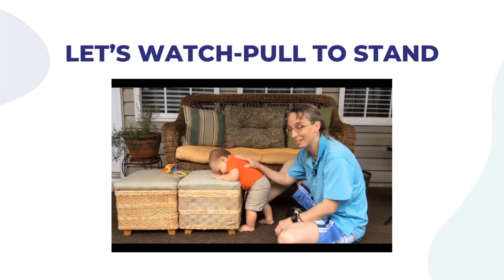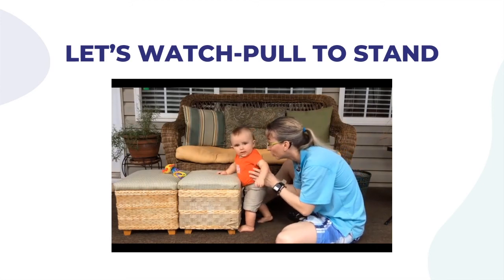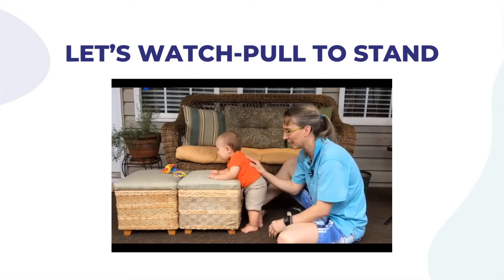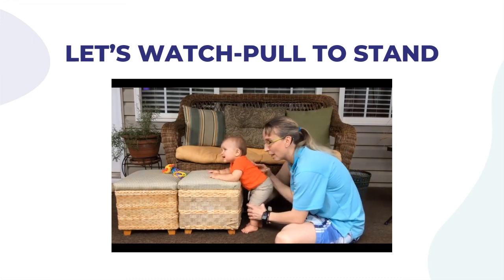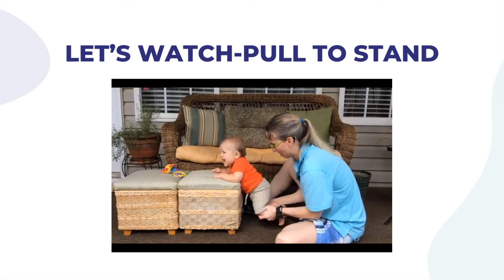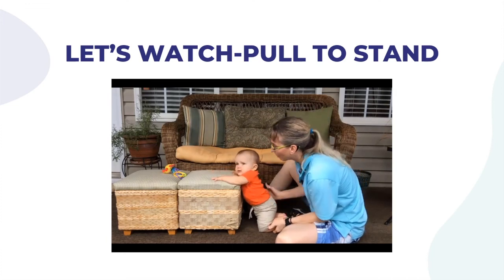I'm here with my friend Colton, who's a typically developing 9-month-old. And we're going to work on a pull to stand, half kneel to stand. He is not pulling up to stand himself yet, so I start off by having him go down on his knees. Yep. And I put up one knee for him.